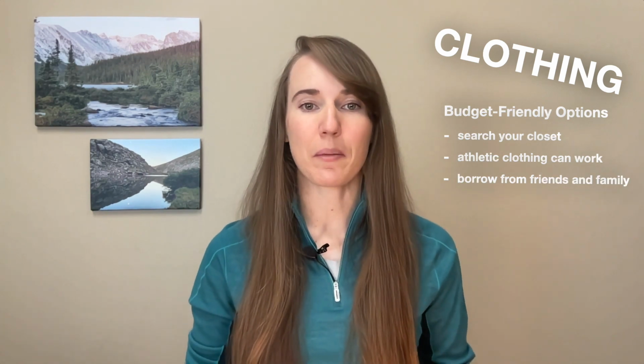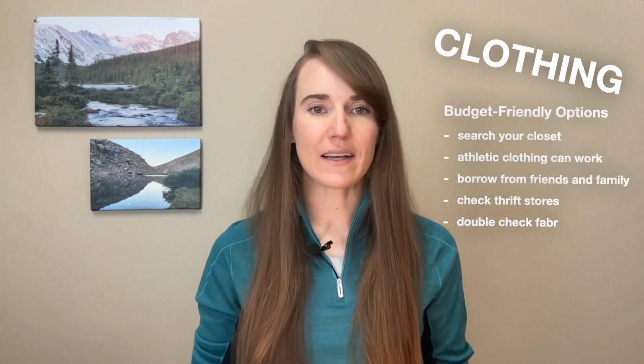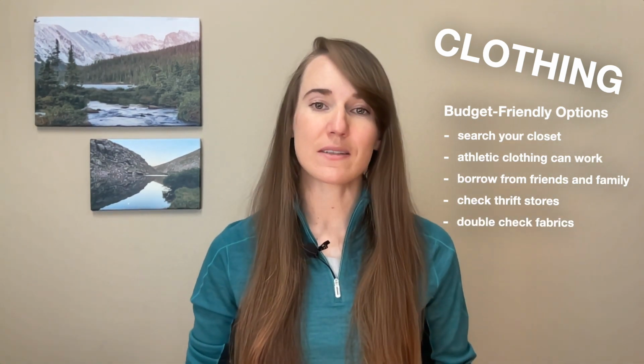If you're missing any of these pieces, you could probably borrow something from a family member or friend, or try your luck at a thrift store to get you by for your first peek. Just make sure to look at the tags and see what fabric is used. As tempting as it may be to wear a cotton sweatshirt or blue jeans, why take the risk?